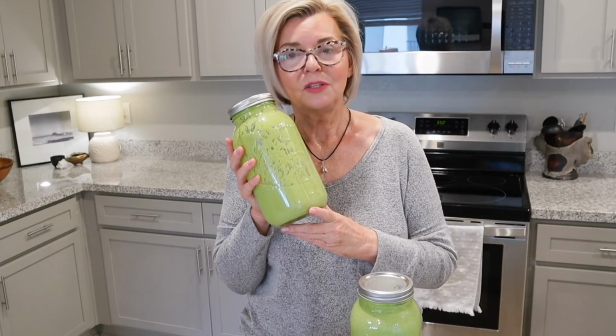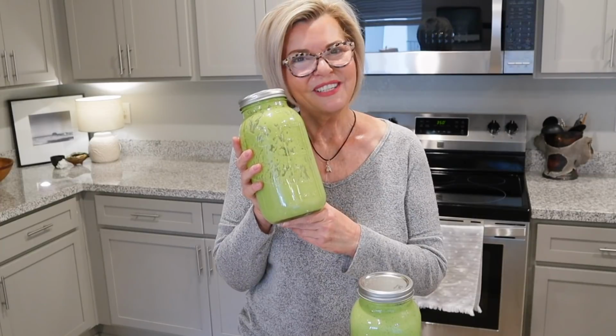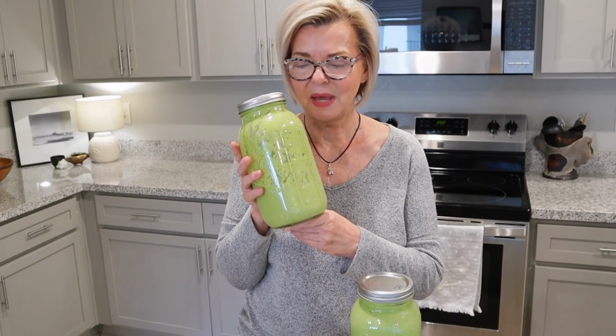When you're talking about the nutrient density of microgreens, you're looking at an 800% increase in the nutritional value of a microgreen compared to the full-grown plant. So you can see how powerful it is to put microgreens into your diet on a daily basis.